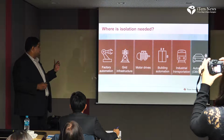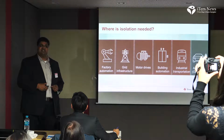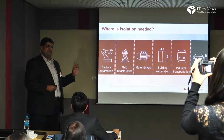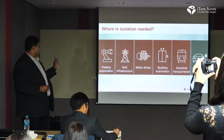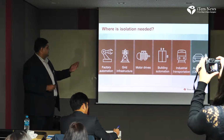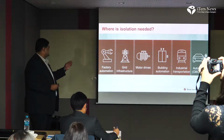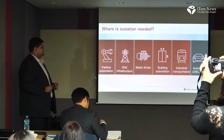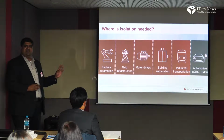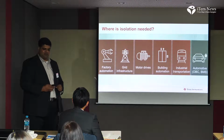These are some of the top areas in which TI is focusing on from an isolation technology standpoint, and these are the areas where we see most of the needs coming from today. So I'll go through the first three and then we'll go through the other three after that. I'll just talk briefly about a few of these different market areas that we've got on the slide over here.